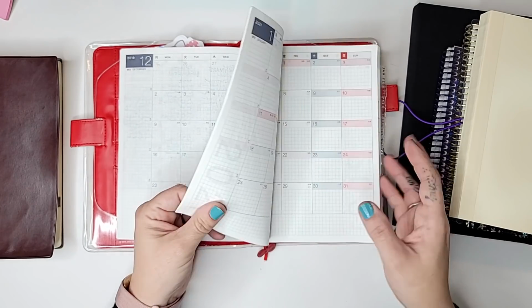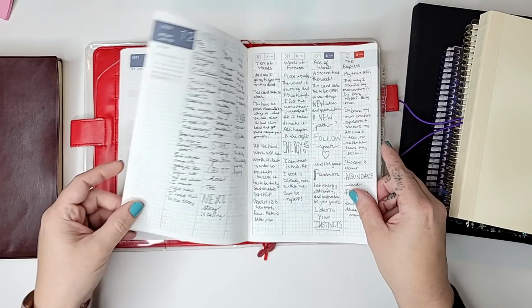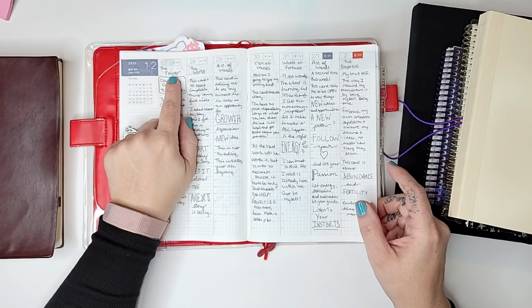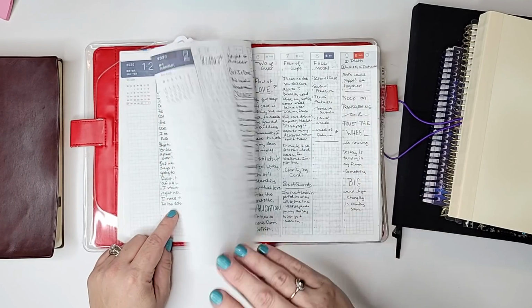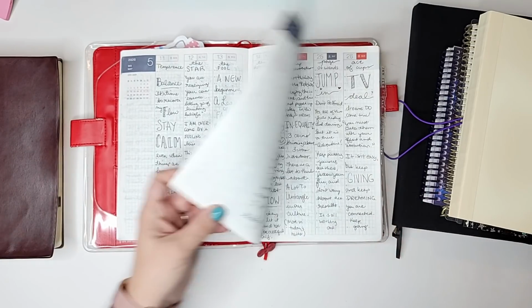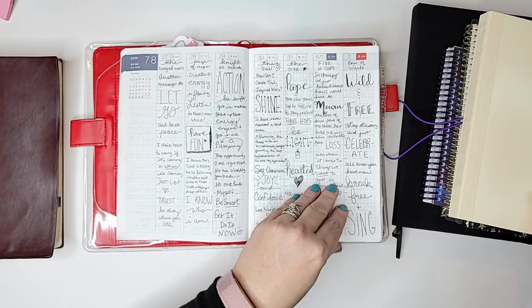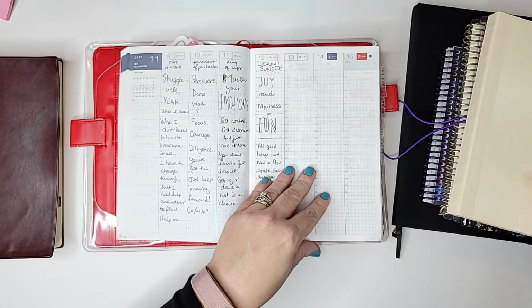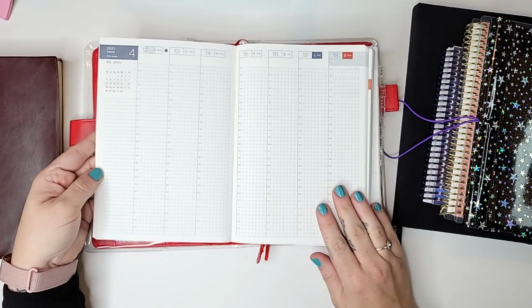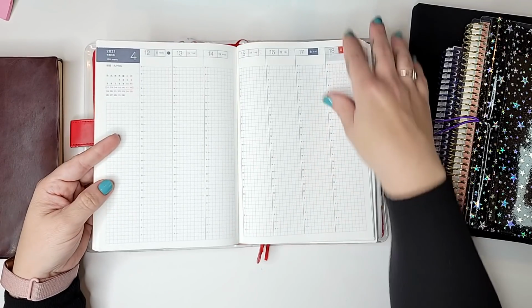Then when you get to the monthlies, I don't really do much with the monthlies, a few things here and there, but then it has this weekly spread. So on the weekly spread, I take that same tarot card and then I journal a little bit about what that card meant to me for the week. So here's what it looks like filled out. I don't do anything special, just very basic lettering. So there's not too much there, but here's what it looks like when it's brand new. So you just have these columns, and I have enjoyed that functionality.